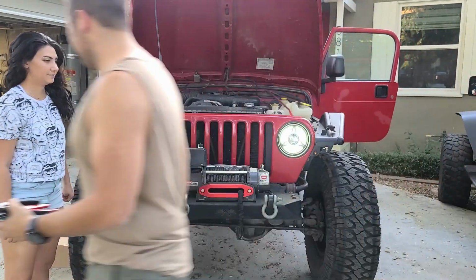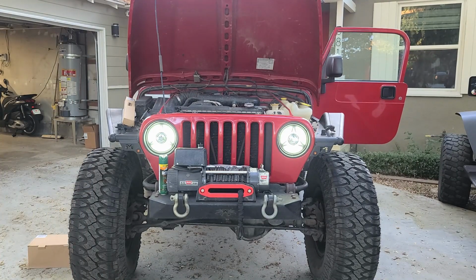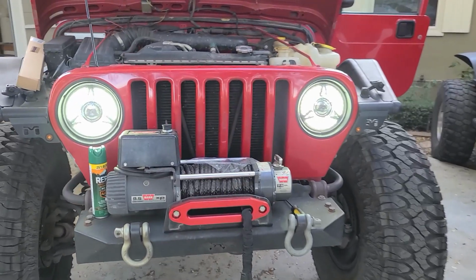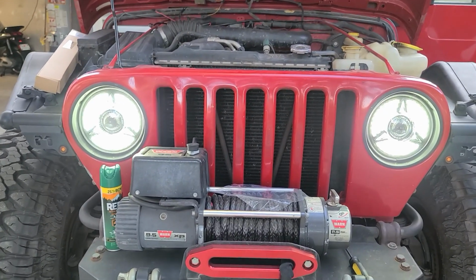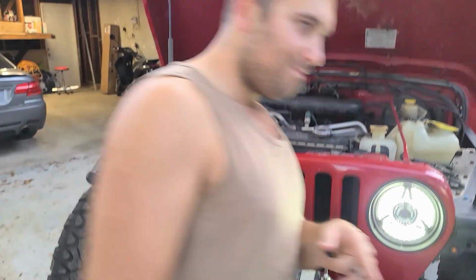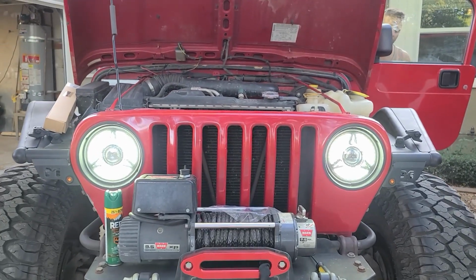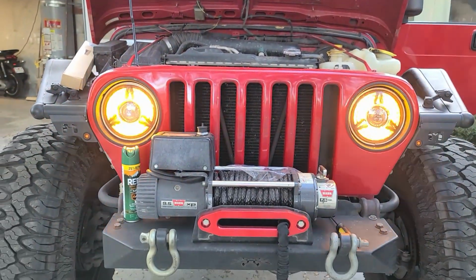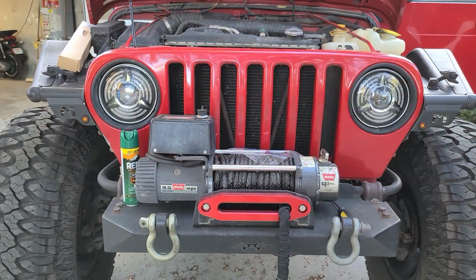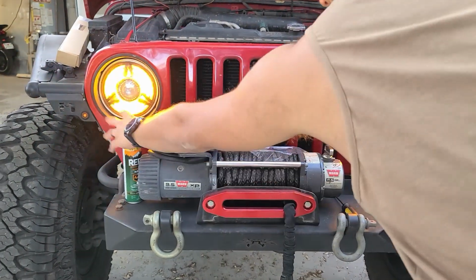Wow. Wow, that looks amazing. Holy guacamole. Wow, I think we picked the right ones for our Jeep. More like for my Jeep, bub. False. Why don't we see the turn signal? Let's see them. Wow. That sequential is literally out of this world. It looks amazing.